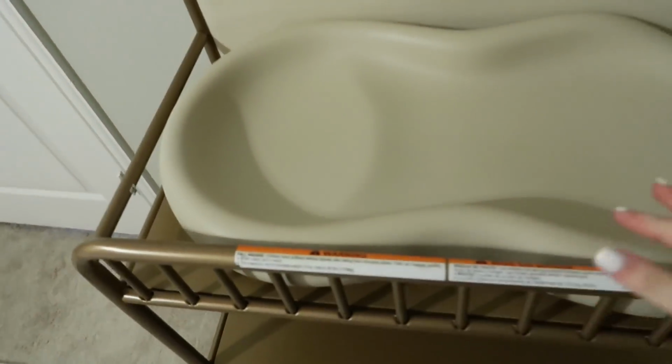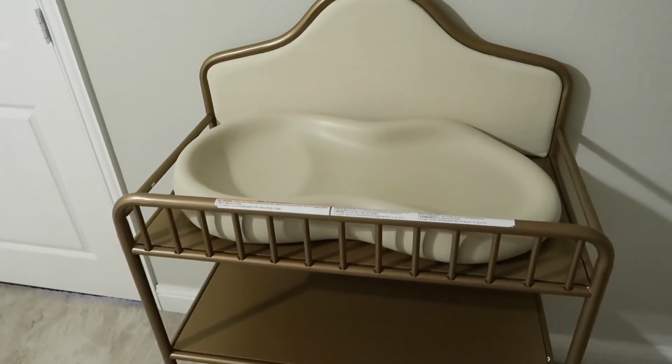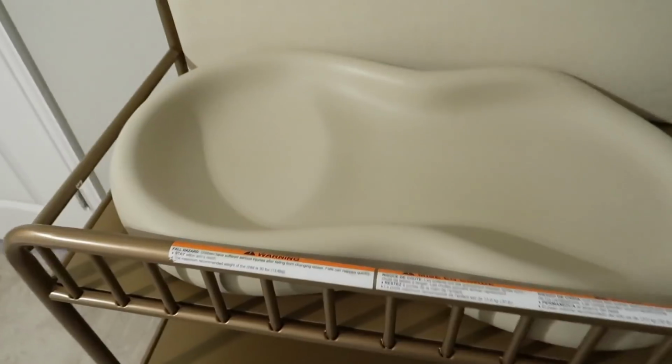So this was Grayson's and he still kind of uses it. We mostly change him on the floor. I just brought it down from his room to show you guys. It fits in there perfectly. It's the Kikaroo. I love this thing so much. You can't even tell that it's been used because of the material. It wipes clean really easily.